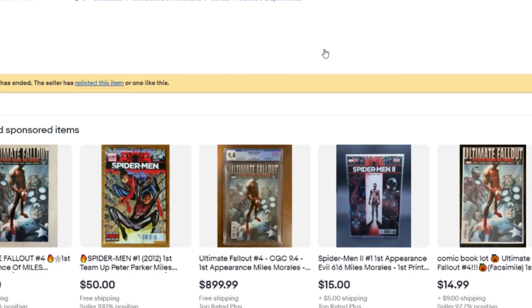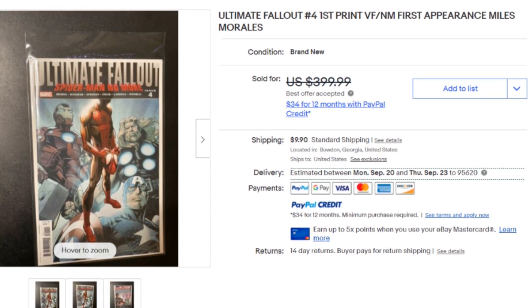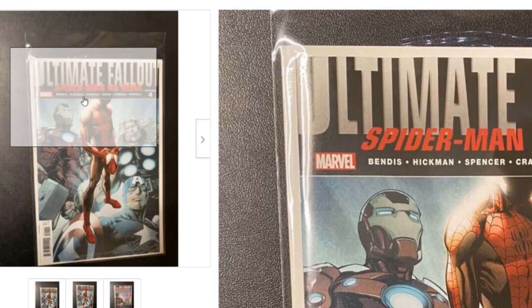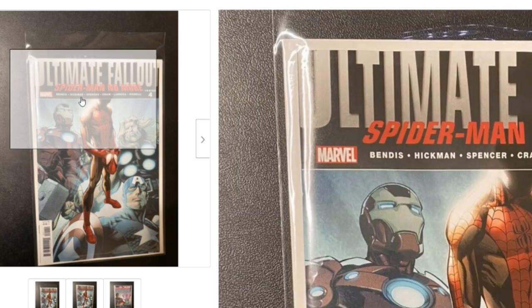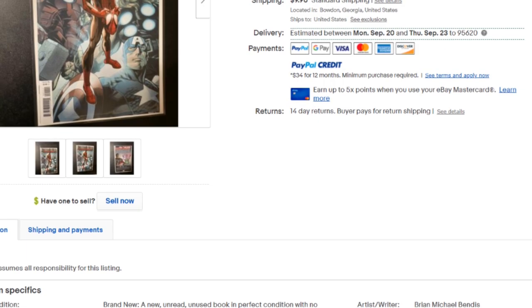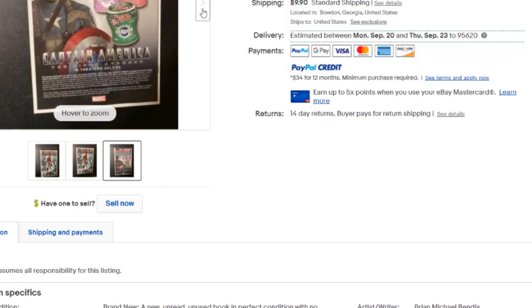All right? If you were to look at this as it was listed, this is what you would see. Ultimate Fallout #4, first print, and then these details. Buy it now, $399.99, or best offer. You got the book here. You can see the facsimile barcode, the red Marvel logo, which proves it to be a reprint as well. There's another picture of the front and then the picture of the back.